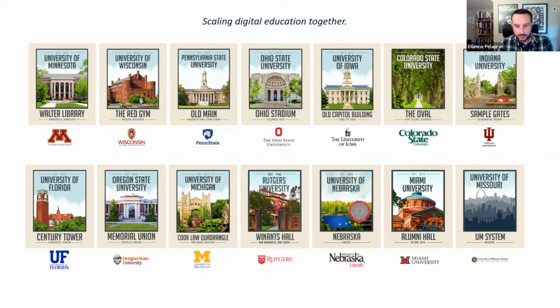Unizin is a consortium of universities. It's a technology-driven consortium. We build a lot of software that we operate as common services in the name of helping scale digital education together. We're a growing consortium, founded by a subset of the Big Ten, and we have been growing over the last few years, as have our services.